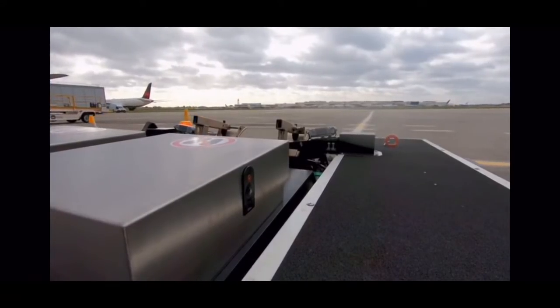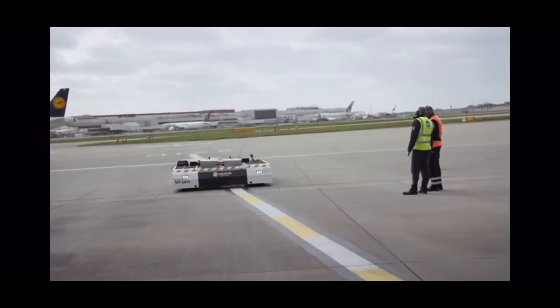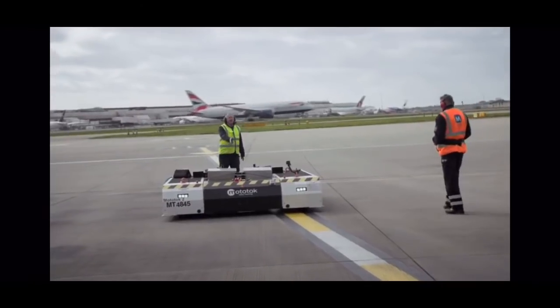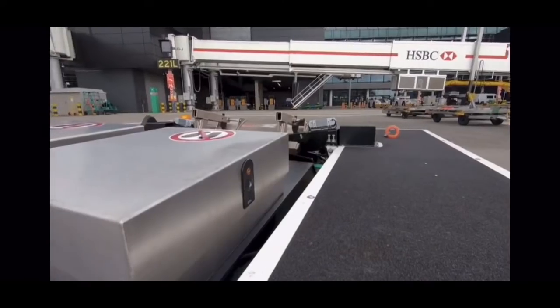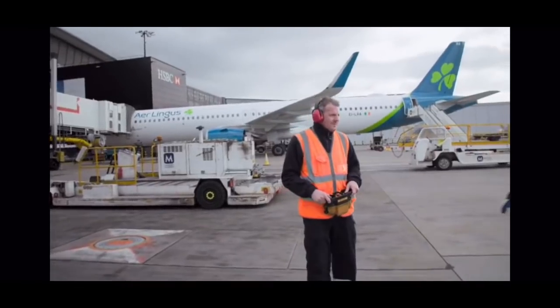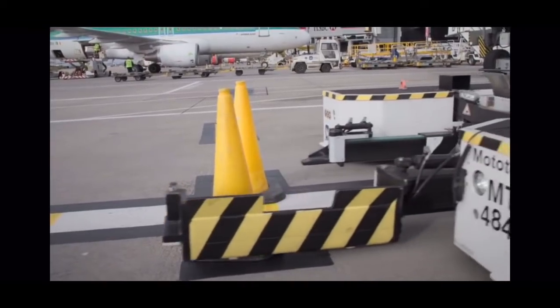James is due to carry out his first pushback on a plane full of passengers by the end of the day. You want to keep it as much on the line as you can. Look how far off you are. So he hasn't got long for his training to start moving in the right direction. Very wide, James, very wide. Nice and easy, James. James!